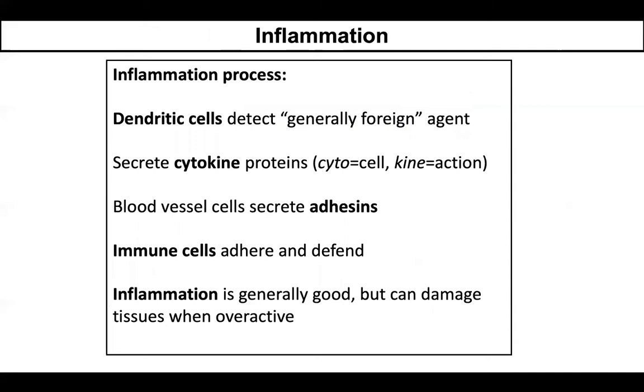Okay, so I'm going to talk about a couple of the innate responses first. One of them is going to be inflammation. So it starts with our dendritic cells again. So our dendritic cells are out there trying to detect anything that's generally foreign. So basically, they're on alert, and they don't really know what they're looking for. They're just looking for anything that just doesn't look familiar to them. They're going to be one of the cells that can secrete cytokines. Remember, that's the term that we saw with the 1918 Spanish flu, of the cytokine storm. Cytokines are proteins that are cell action proteins.